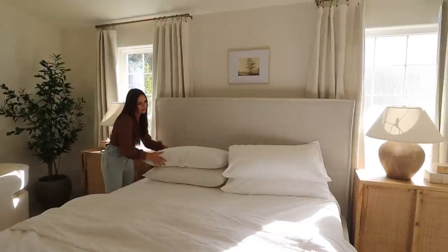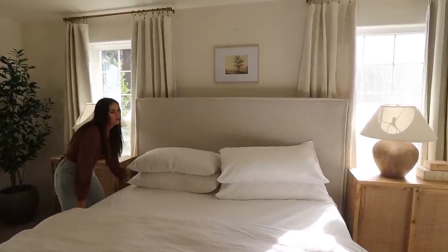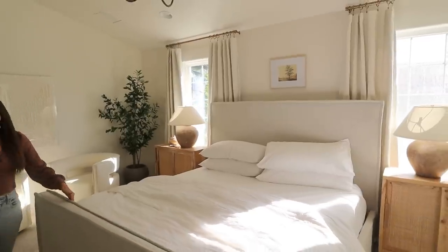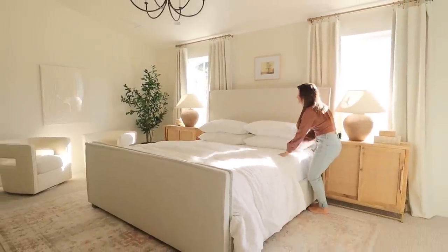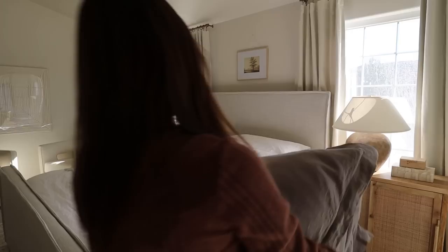I stack these. This really gives, I feel like, such a luxury look. You know when you go to the hotel and the bed's just so fresh and crisp and white and fluffy and pillowy? That's kind of what we're doing here. So we'll get these all floofy and then go to our next accent pillows, which are way more exciting. I know those are not a big moment.